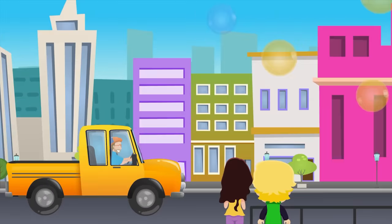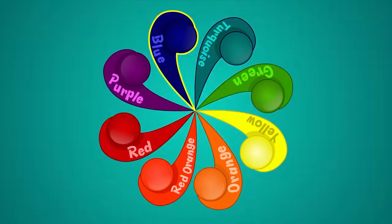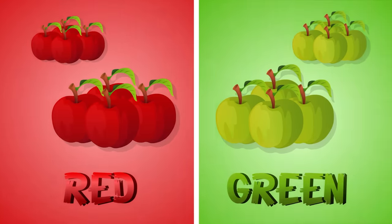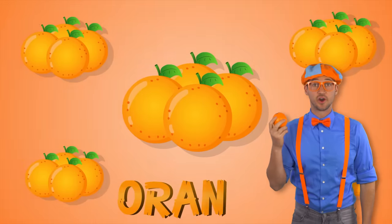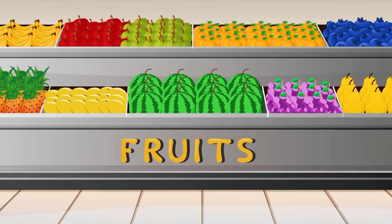Everywhere you look, there's colors all around. Anywhere you look, there's a color to be found. Every single thing has a color to be seen. Come learn some colors with me. Bananas are yellow, and apples can be red or green. Blueberries are blue. Oranges are orange. There's lots of different fruits with lots of different colors. Have a look, there's so many to see.